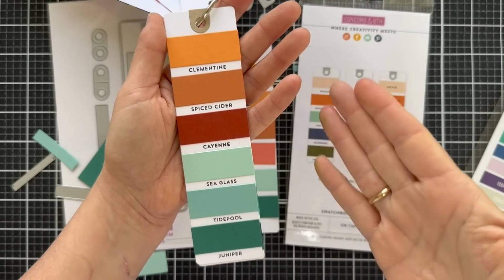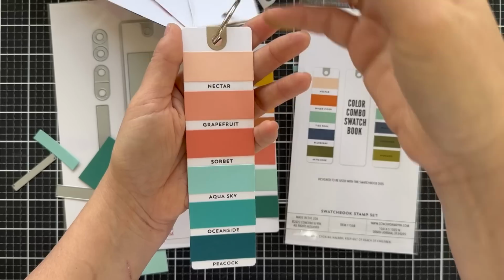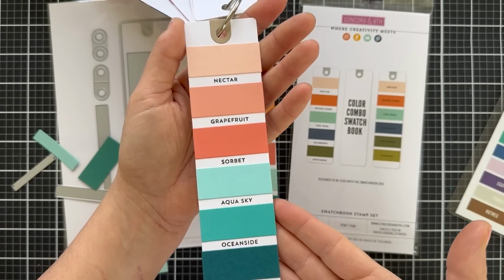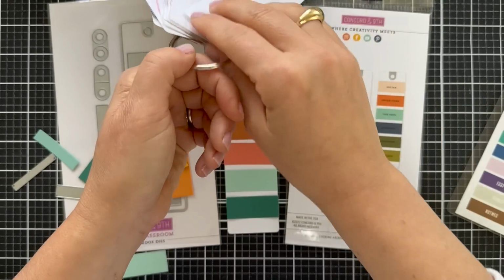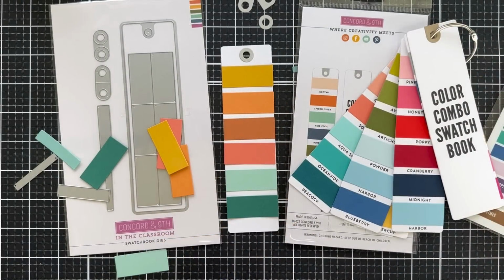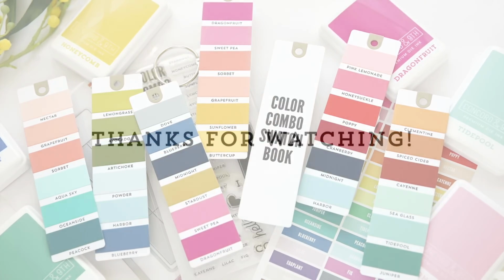This one here is giving me Arizona desert. That inspired a card that I already showed with the triangle background dies. This one here's like beachy, Florida, summer, shorts on the beach. I don't know, but I love it. And again, these can be used with any brands of inks and cardstocks that you want to use to organize. And that is the introduction to the new Swatchbook Bundle with Concord 9th.